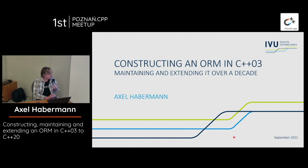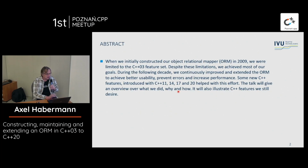Because this is streamed, I will use the laser pointer. The abstract of the talk, I think you read it: when we initially constructed our object-relational mapper, the ORM, in about 2009, we were limited to the C++03 feature set. And despite these limitations, we achieved most of our goals.